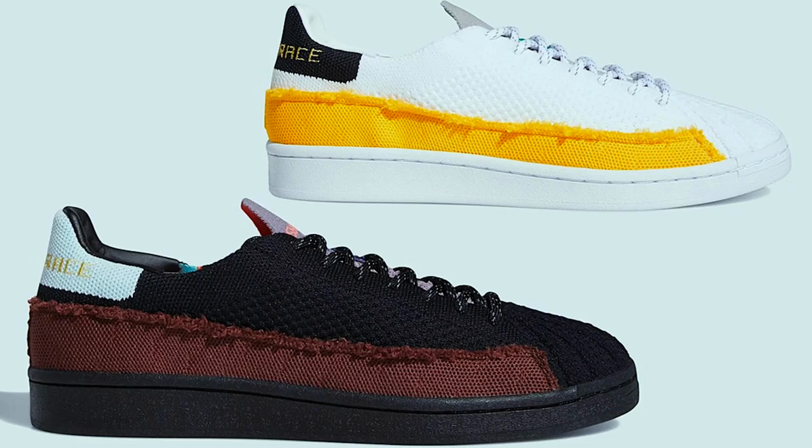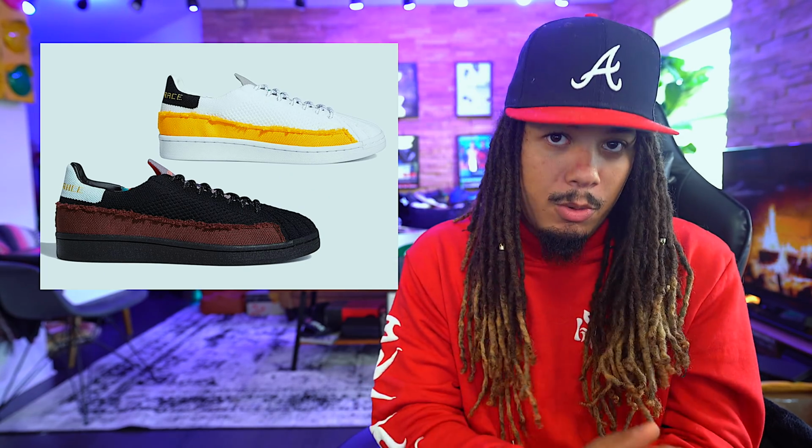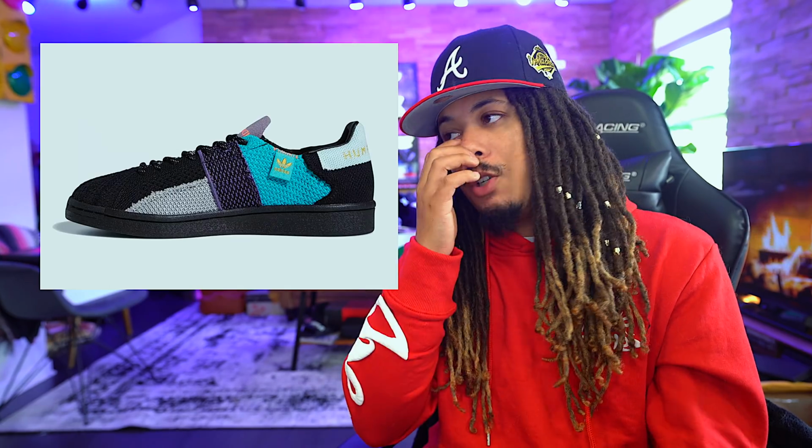On the 3rd, Pharrell and Adidas is doing a collaboration on the Superstar. Pharrell is still in full effect when it comes to Adidas, the human race. We haven't seen much from the human race type of side of things, but we've been seeing tons from Pharrell, especially from the Superstars with the multicolors going on. But with these in general, this is a little bit different.